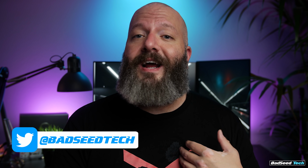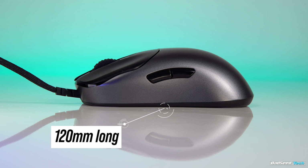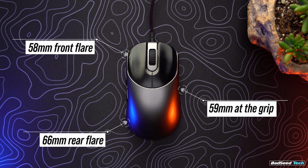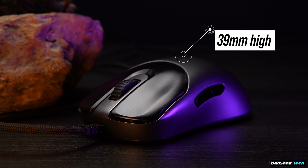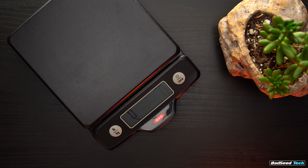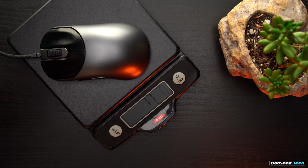Colorway aside, you're probably getting some IntelliMouse 1.1 vibes. I can't speak to it. I've honestly never owned one, but I understand it was a very popular mouse in simpler times, and I know it was at least some point of inspiration for this mouse. Dimensions here are 120 millimeters long, 58 millimeters at the front flare, 66 at the rear, with a grip width of 59 millimeters. Height is 39 millimeters, and the curve of the top shell front to back is very similar to that S2 as well. Stated weight on this is 75 grams. My copy weighs more like 78, 79 grams on my scale.